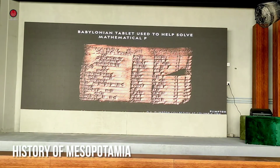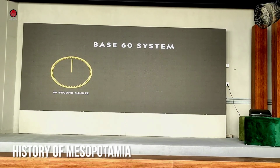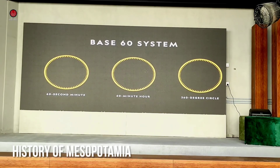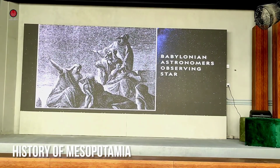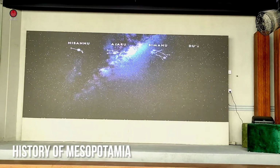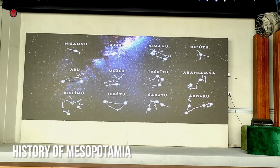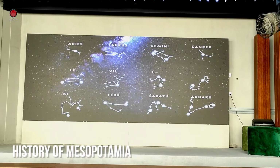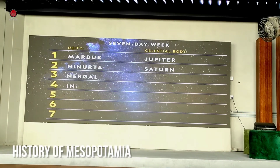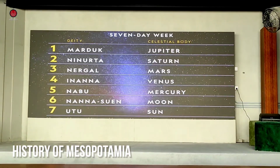They also developed advanced mathematics, including a base 60 system that created a 60-second minute, a 60-minute hour, and a 360-degree circular angle. The Babylonians used their sophisticated system of mathematics to map and study the sky. They divided one Earth year into 12 periods. Each was named after the most prominent constellations in the heavens, a tradition later adopted by the Greeks to create the zodiac. They also divided the week into 7 days, naming each after their 7 gods, embodied by the 7 observable planets in the sky.